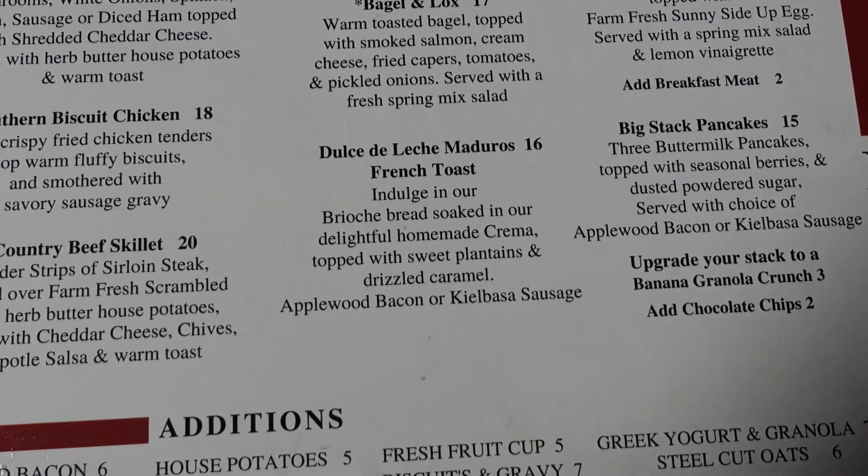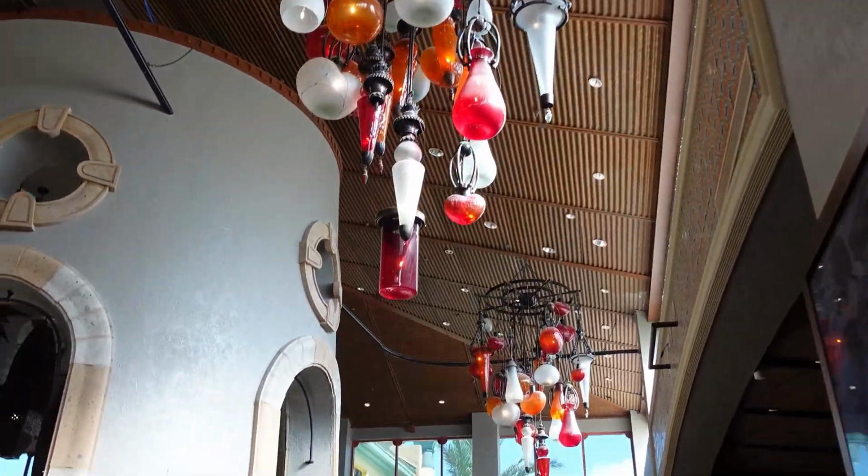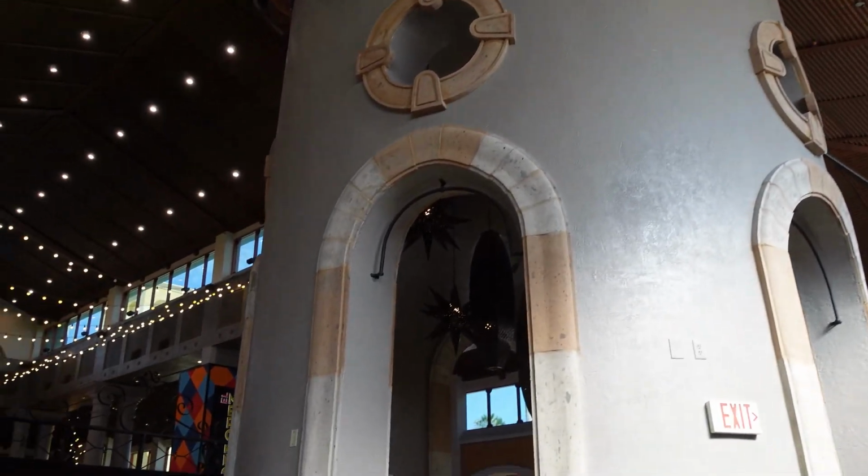We did want to get the dulce de leche French toast, but our meal was so big. And it's a very sweet dish too. I think it'll be a little too much. Yeah. This is really good. I could barely tell. I would give this a 7. I think it's good. I really enjoyed that. Disney's definitely up in their breakfast game.